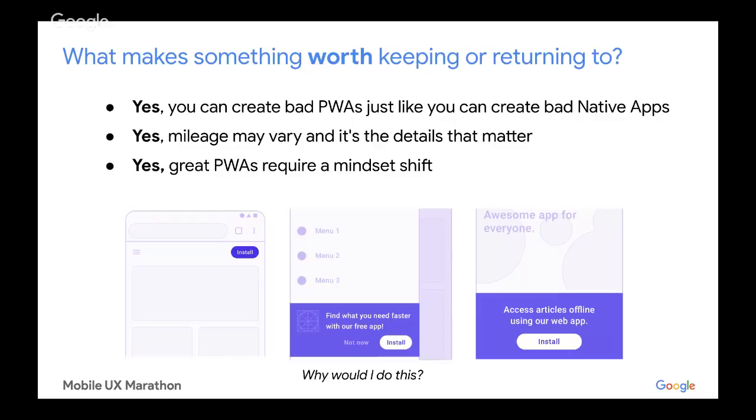You decide whether it's a good experience or a bad experience. Just because it's a PWA doesn't necessarily mean it's a great experience or the right experience for a user. Mileage, of course, varies, and it's often in the details that really matter. Because you can create anything you potentially want on the web. We see a lot of sites that add a service worker, add an app manifest file, but change nothing. And then they ask, well, why aren't my conversion metrics or engagement metrics improving? And it's because just mashing these things together doesn't mean that they're thinking about this in the right way.